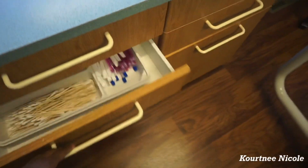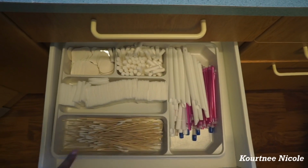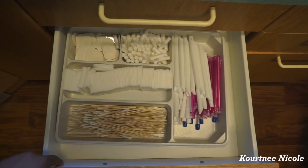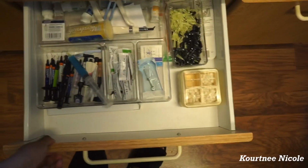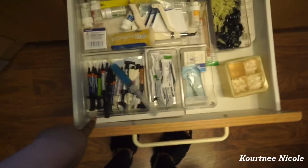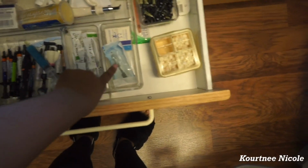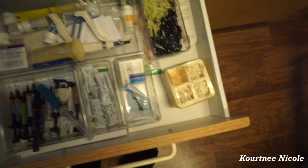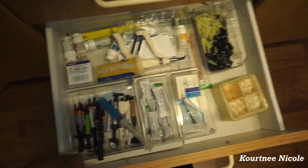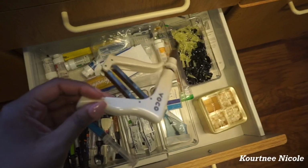Second drawer. I keep suctions, cotton rolls, 2x2s, and cotton tips, and some dry angles right there. This drawer, I keep my composite stuff, flowable, edge bond right here, and then compactable, my wedges, my tips, some extra cotton rolls, and my gun. I love this gun. It's the vocal gun.